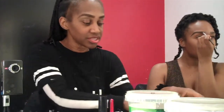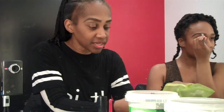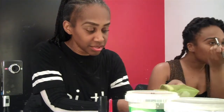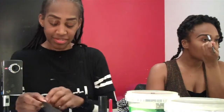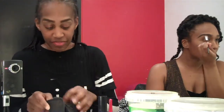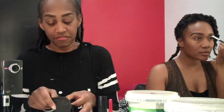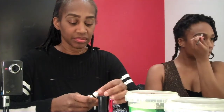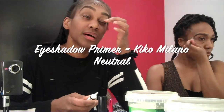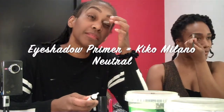Then I'm going to use, did I bring it? Dun, dun, dun. I did not. Oh, yes, I did. I put it in a little container. So I just found an eyeshadow primer. I put that on the eyelid. It kind of helps the foundation pop. Absolutely. And it protects the lid.